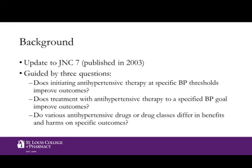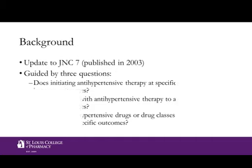And this guideline, instead of seeking to be a comprehensive guideline, really set out just to answer three specific questions. First, does initiating antihypertensive therapy at specific thresholds improve outcomes? Second, does treatment with antihypertensive therapy to a specific goal improve outcomes? And third, do various antihypertensive drugs or drug classes differ in benefits and harms on these specific outcomes? As you can see by looking at these questions, the focus was really on pharmacologic treatment and blood pressure goals rather than other aspects such as non-pharmacologic therapy and definitions.